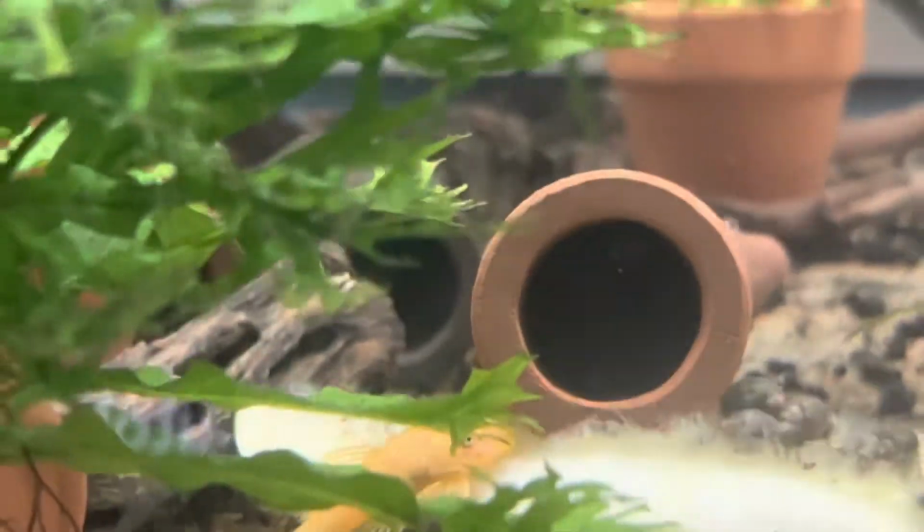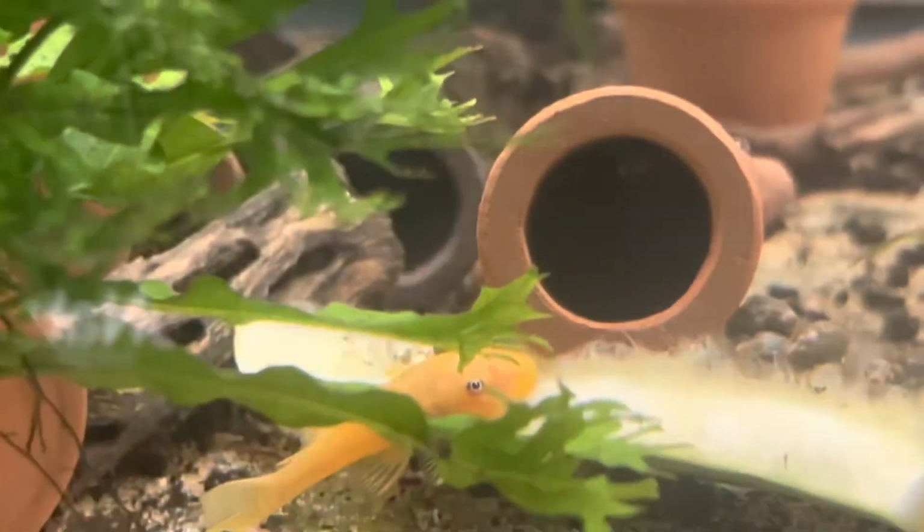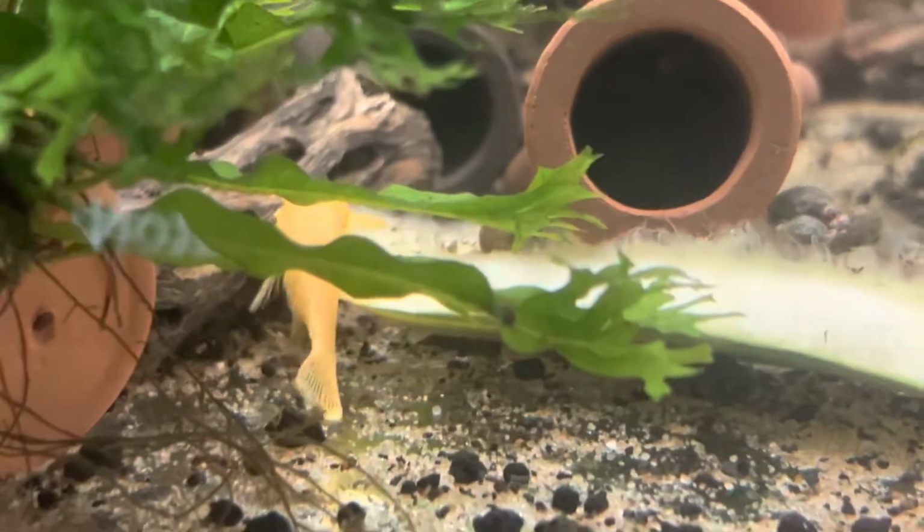I got these from Ryan at Wild Fish Tanks. Really nice pleco, very pretty. His are more yellow than most I've seen, which is nice. So check him out, wildfishtanks.com. Ryan, really cool guy.